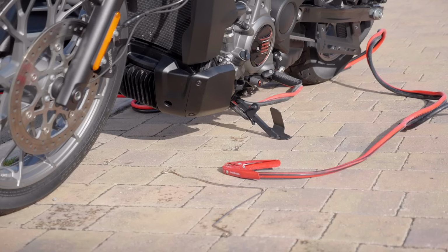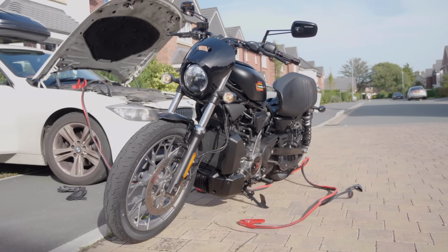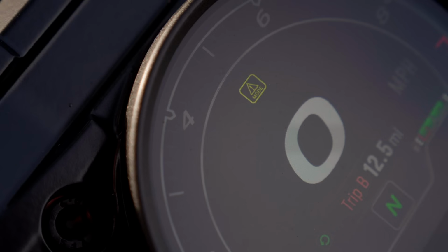So I had to spend half an hour sticking bits of metal or spanners on the end of jumper cables to try and get it running. It worked, but I wouldn't recommend it. It was annoying and, quite frankly, dangerous. But the point of all that is that if you have battery issues when you're out on the road, you'll have a hell of a job getting it going again.